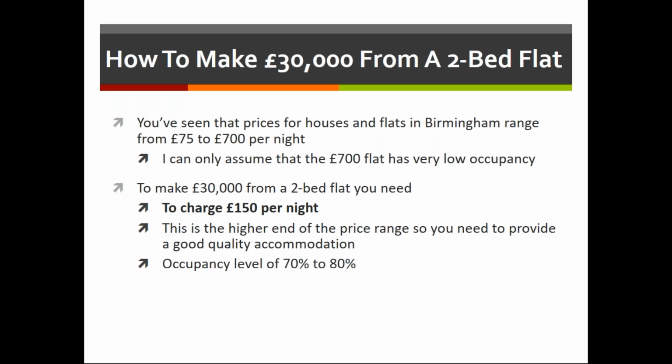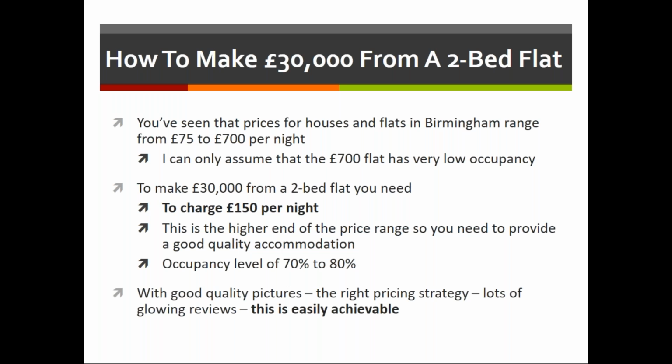So to make £30,000 from a two-bed flat, you need to charge about £150 a night. This is the higher end of the price range, so you need to provide good quality accommodation. And your occupancy level needs to be about 70 to 80%.